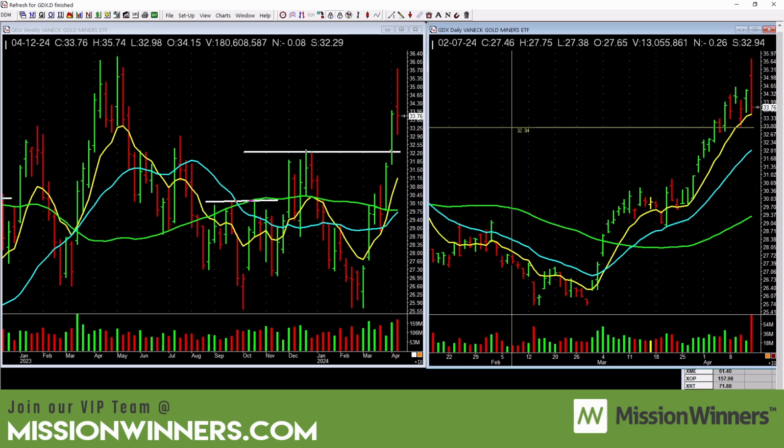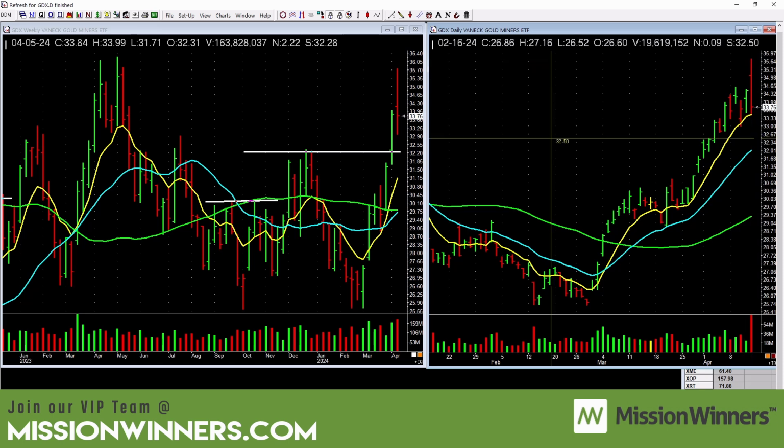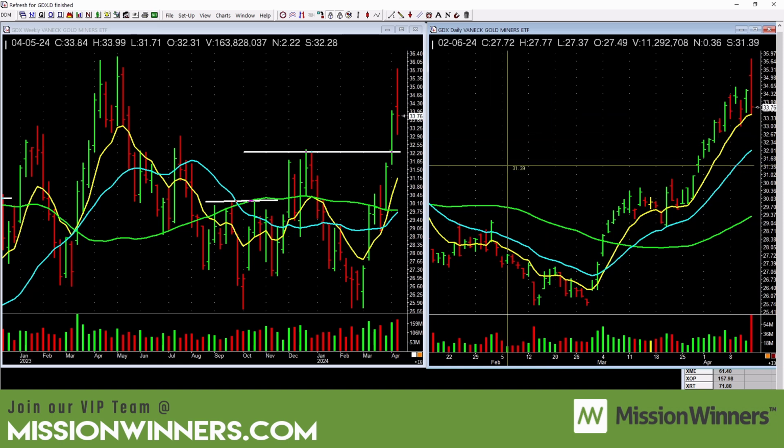There's another moral to this story. When things get extended from a base breakout on the weekly right here, be careful chasing price. Try to buy close to the pivot price, the breakout price. Don't chase price. It's too aggressive, too risky. Nothing to do with it at this point in time, but a little bit of pressure on the gold miners.